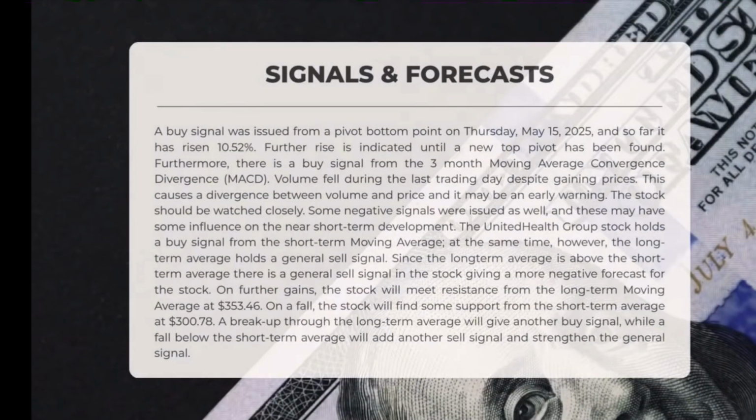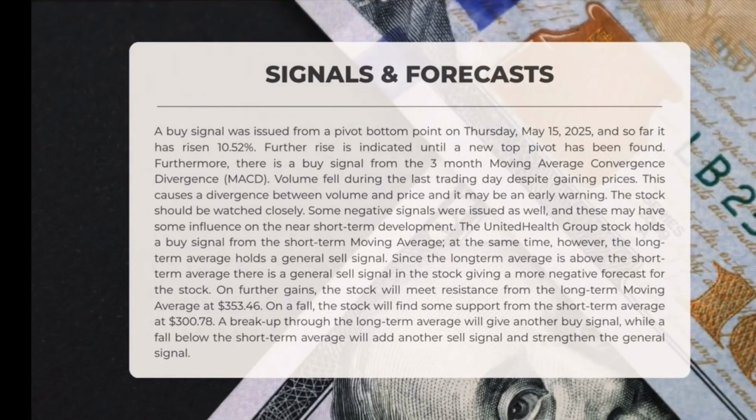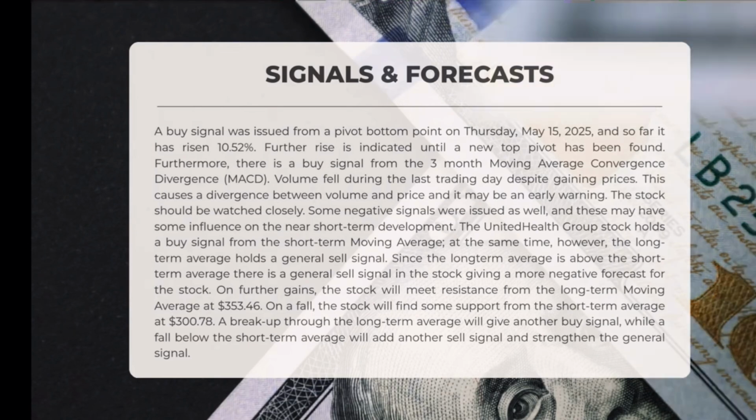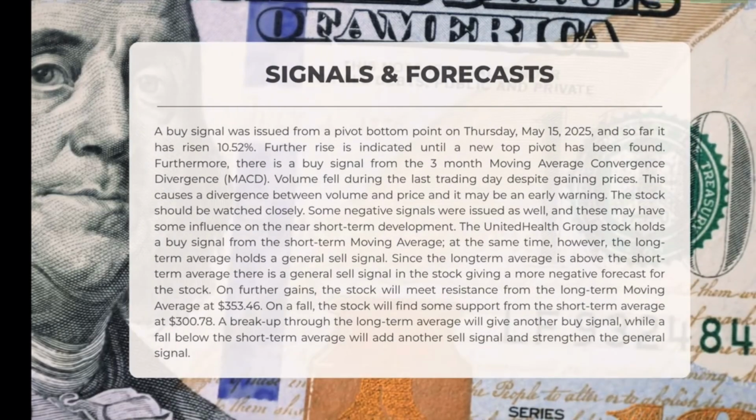The following signals have been identified for UnitedHealth Group. A buy signal was issued from a pivot bottom point on Thursday, the 15th of May, 2025, and so far it has risen approximately 10.52%. Further increases are indicated until a new top pivot is established. Additionally, a buy signal is noted from the 3-month Moving Average Convergence Divergence, or MACD. However, volume decreased during the last trading day. Despite rising prices, this creates a divergence between volume and price which may serve as an early warning. It is advisable to monitor the stock closely.